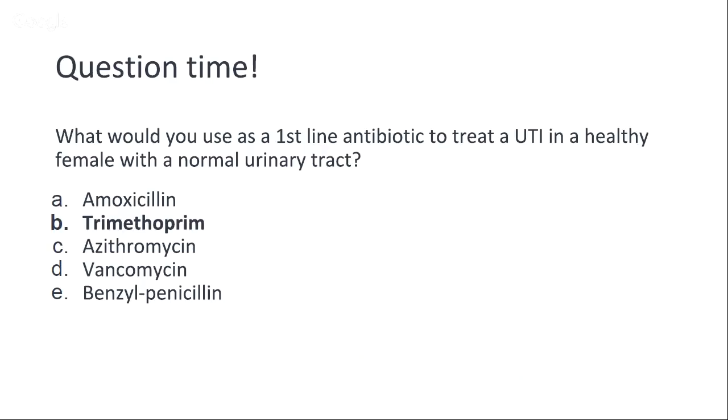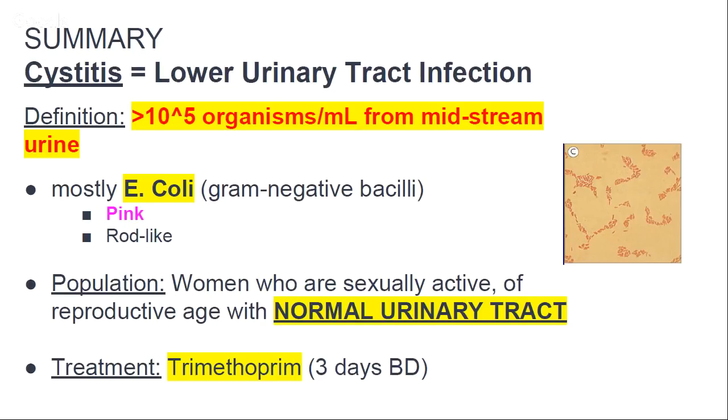Trimethoprim is for a person who's healthy, so they're not in a different physiological state like pregnancy, or they don't have malignancy, and they've got a normal urinary tract, so no deformities there. You give them trimethoprim for about 3 to 5 days. Cystitis is a lower urinary tract infection.